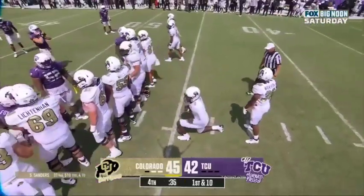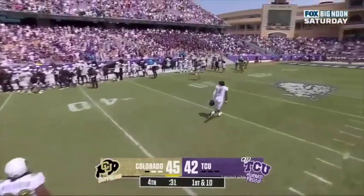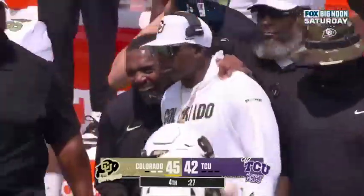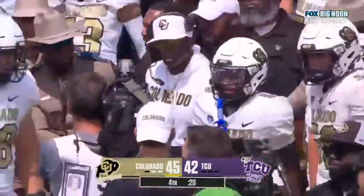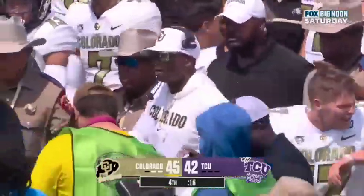And today we're discussing the Colorado versus TCU game, and it was a great game if you've seen it. Big shootout down there in Texas. Lots of plays being made, athletes all over the field, just making plays and doing the thing. Colorado and Dion looked great. Well coached, did what they had to do, and made the upset.